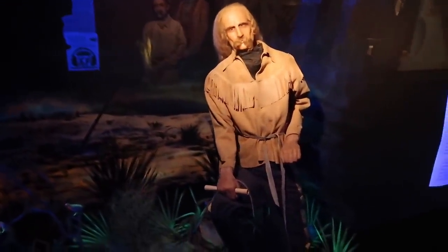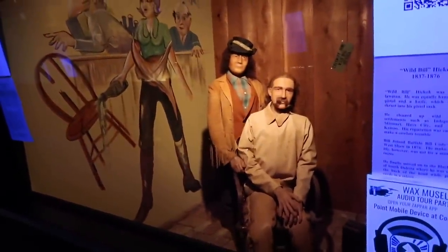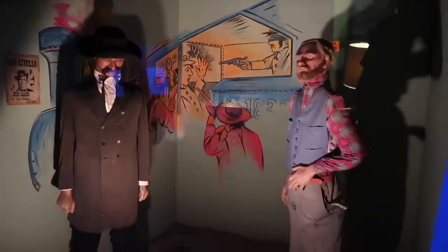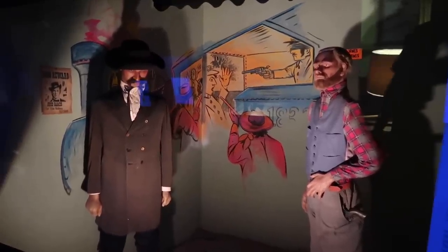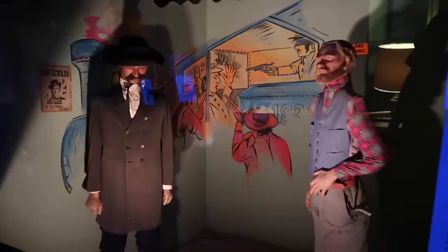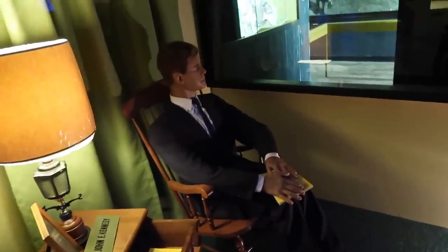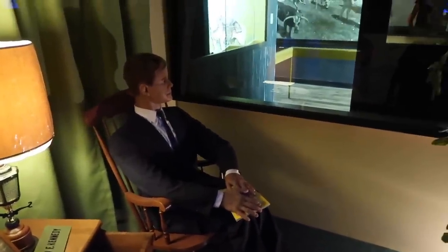General Custer. Wild Bill Hickok. Jesse over here on the left, and then his brother Frank on the right. Jesse James. Man, was not expecting to see JFK in here. He's looking out the window contemplating.